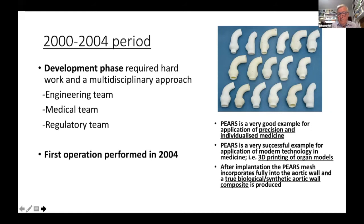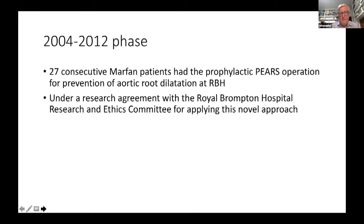So here you hear a lot nowadays about precision medicine, particularly in the use of drugs in cancer and antibiotics. Here's an example of precision medicine in surgery. It's an example of using 3D printing of organ models. And as I said, the mesh itself strengthens the wall of the aorta.